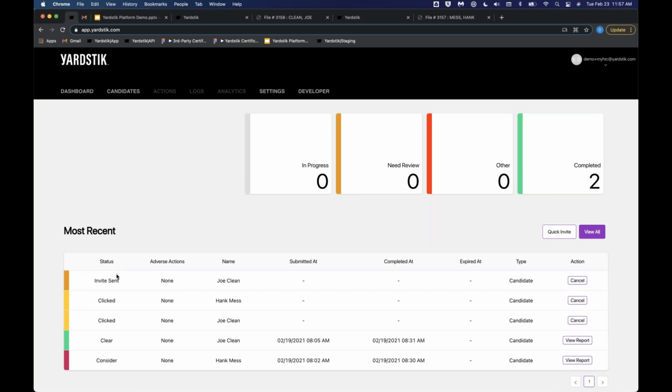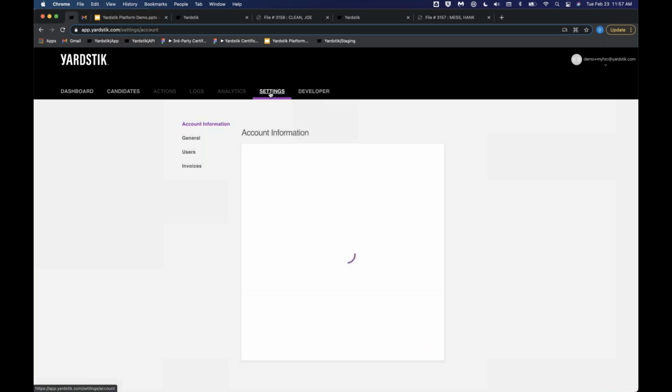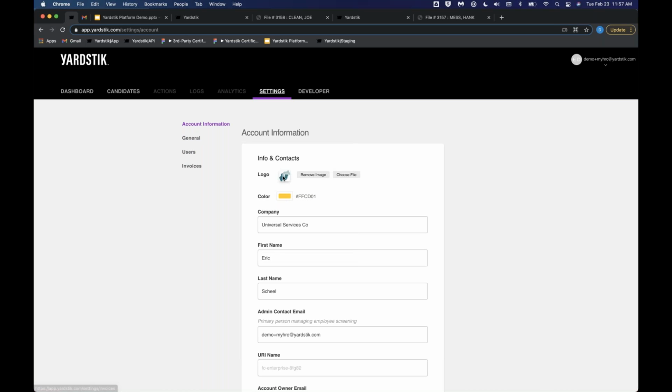You'll notice here the statuses are tracking if Joe clicks on the email, if the screening's been completed, whether it was clear, or whether there's some data that we need to consider on the report. And this again is managed all by our application and kind of walks you through that step process. One other thing that I want to note is that you do get to set your own branding so that your applicants will see a little bit of your company information because they know that they're going through this process for your company, in this case, Universal Services. So I can see I've got our little Universal Services logo here.